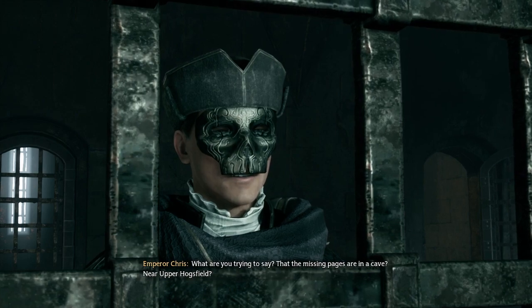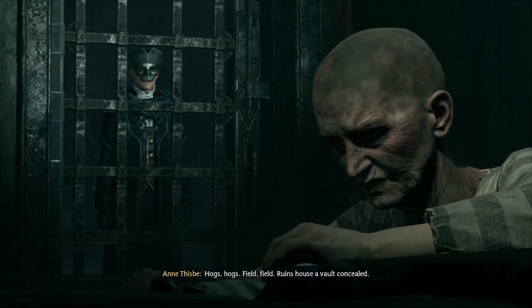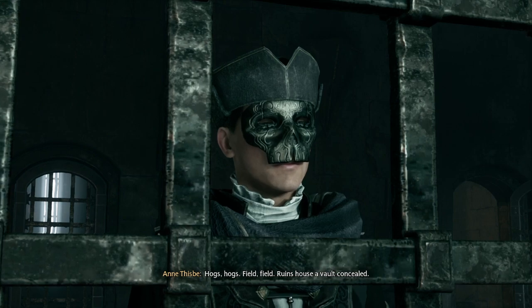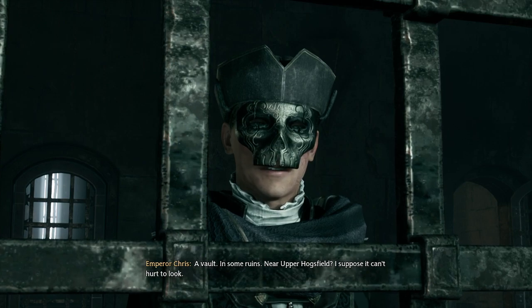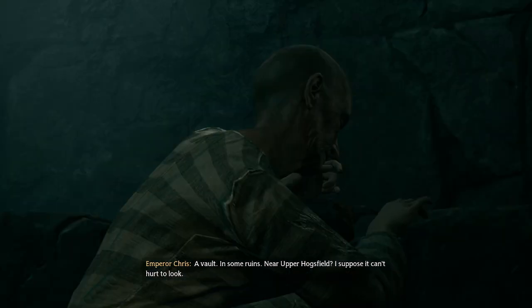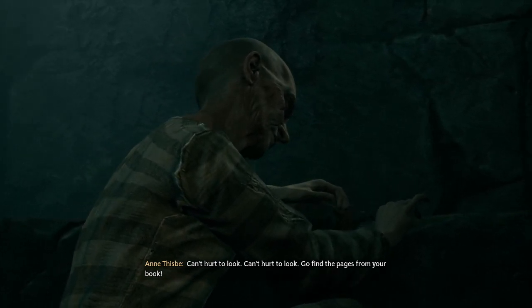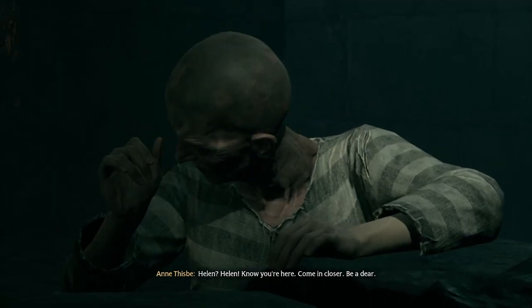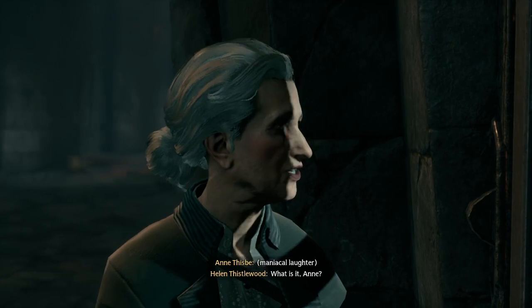What are you trying to say? That the missing pages are in a cave near Upper Hogsfield? Hogsfield, ruins house, a vault concealed. A vault in some ruins near Upper Hogsfield. I suppose it can't hurt to look. Can't hurt to look, can't hurt to look. Go find the pages from your book. Helen, Helen, no, you're here. Come in closer, be a dear. What is it, Anne?